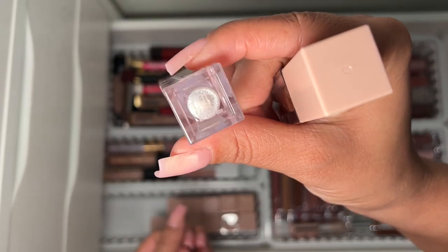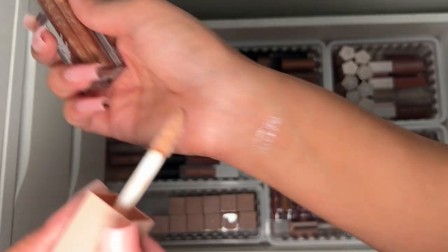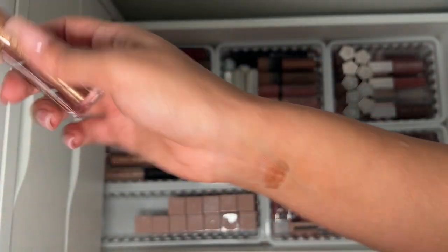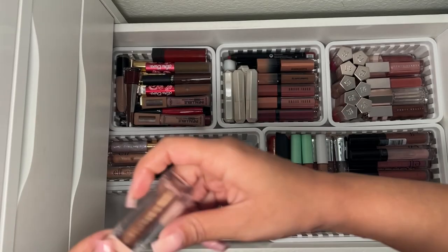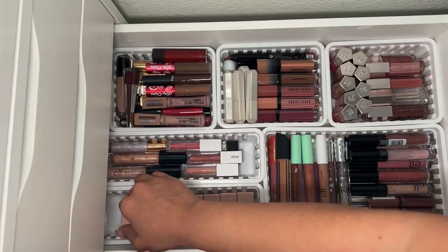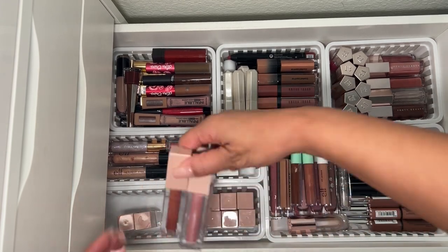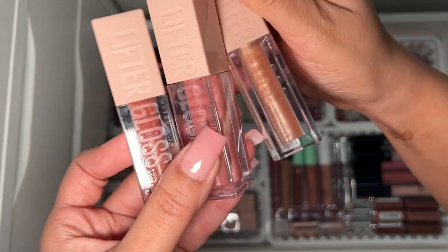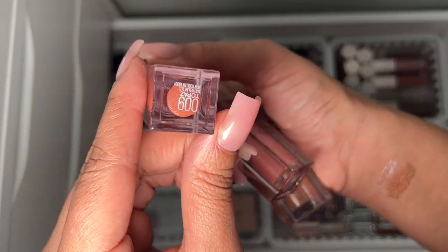That is the shade Pearl. And then this one is super pretty too. These would be pretty like toppers. And that one was Crystal 10. So I'll just show you guys what I have and we'll declutter as we go. These have a little shimmer to them. And I remember this one right here was supposed to be Topaz.